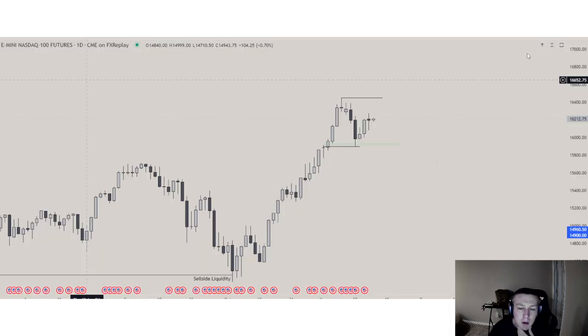So here we have right now Nasdaq. This is the daily chart, and this is after the day has happened. If we look at what order flow is right now, like I always say, it's bullish. Order flow is bullish, as we have returned to that 4 hour order block, which is that line right there, and we're coming back down into a daily fair value gap.